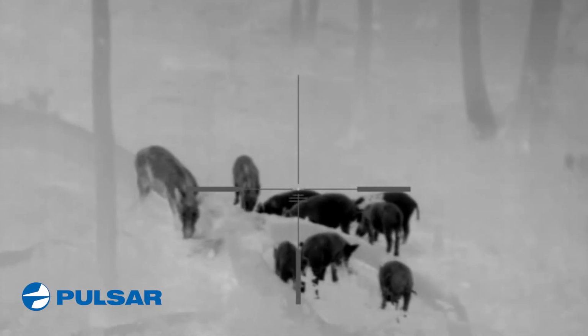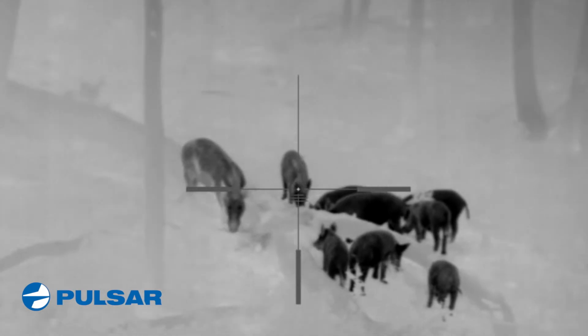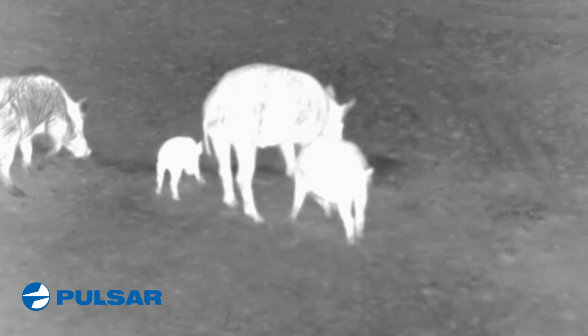It was about an hour that passed by, and this boar shows up, and I'm telling you, he's a lot bigger than he looks when we ground check him here in a minute.